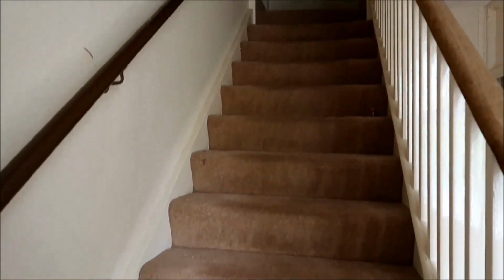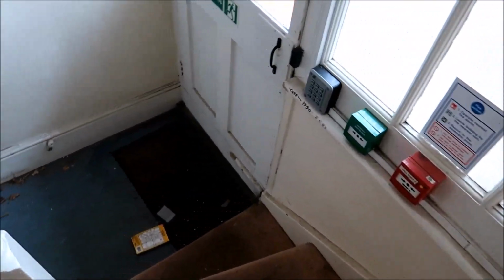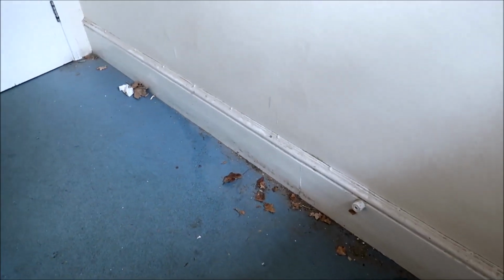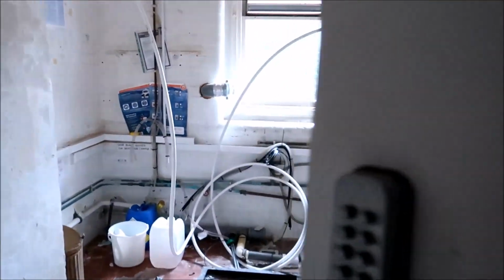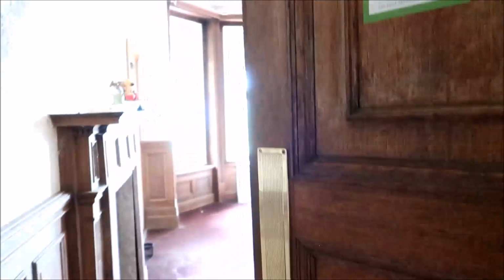I've got a few little staircases around this building. I thought it would have been just the one. I didn't even notice this one downstairs. Maybe I missed a bit. I'm going to quickly head down here to see where this leads to, because I don't know if I've missed anywhere. Toilet. Oh, it's the dining room again.